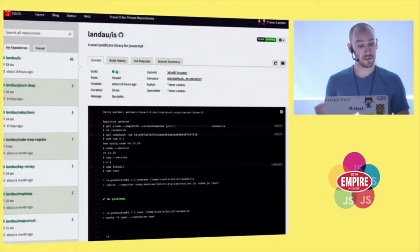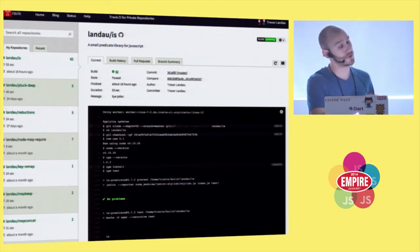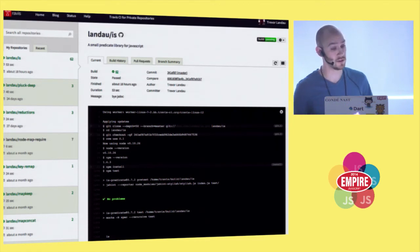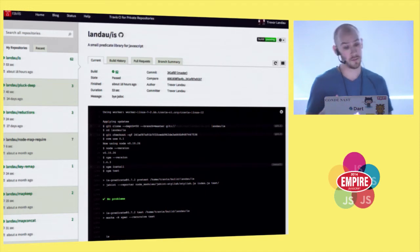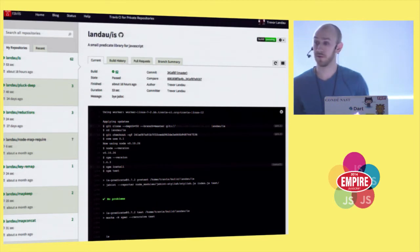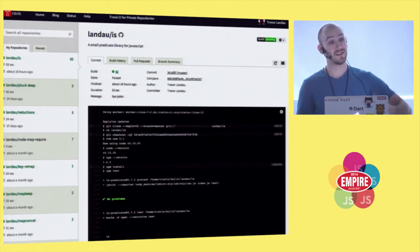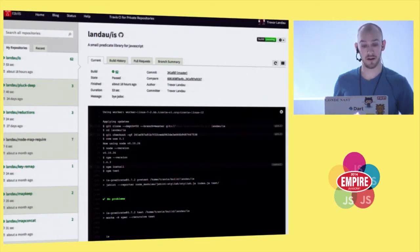And continuous integration will run our tests anytime someone makes a change. Travis CI, which is this continuous integration tool, actually hooks right into your GitHub repositories. And from that, anytime you merge to master or some branch or someone makes a pull request, you'll be able to see directly in GitHub that this code is passing.